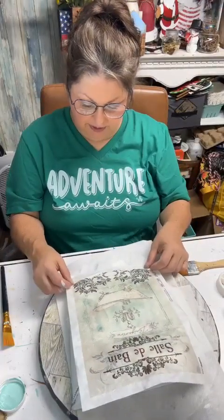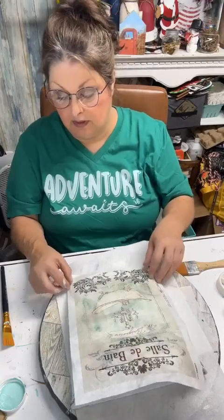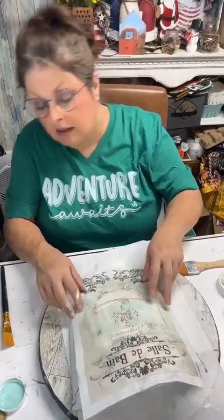And I need to make sure I'm on here at the bottom because it's almost perfect edge to edge on the bottom. And we're going to have some blue to paint up here on the side.